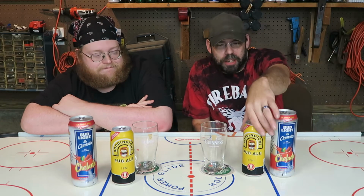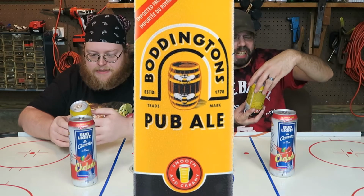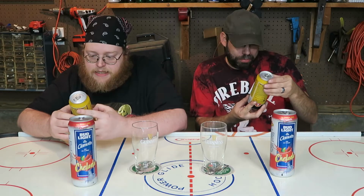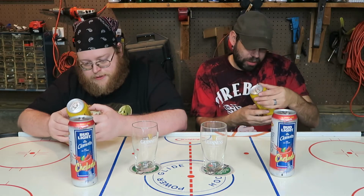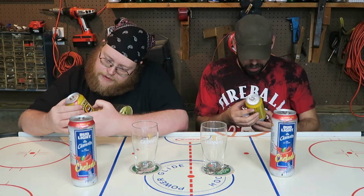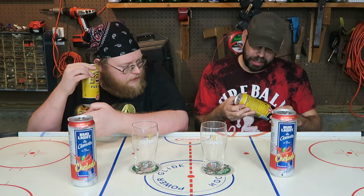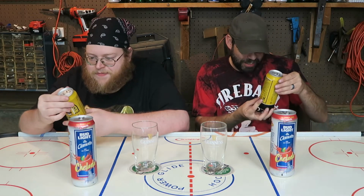So our first beer tonight is Boddington Pub Ale, established 1778. Ooh, they've been around for a while. Smooth and creamy. If I remember, this is like a beer from... Yeah, it's a product of Britain. Yeah, there's a widget in there. Wow. Last time we had a widget in anything, it was in a Guinness.